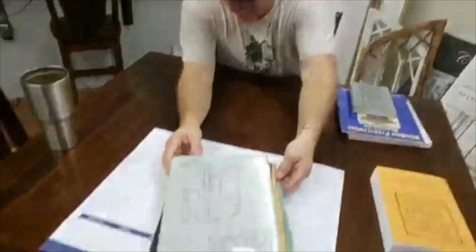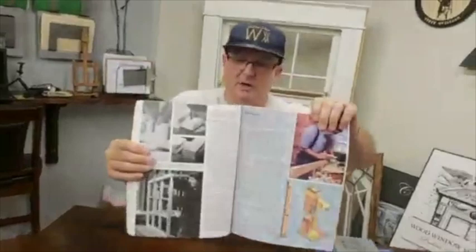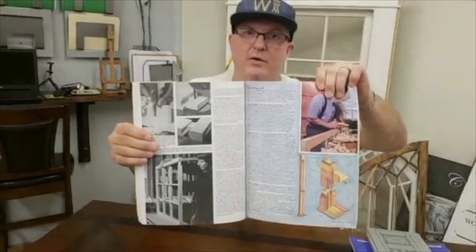And just to recap, it all started with my friend John Leek's book, Windows and Skylights, where I found his article on how to make a window sash. Being able to make a window sash is so fundamental to the window restoration industry that I think anybody who doesn't know how to make a window sash or have access to somebody who makes one is seriously handicapped in their business. They might not think so. They might have different goals and stuff like that.